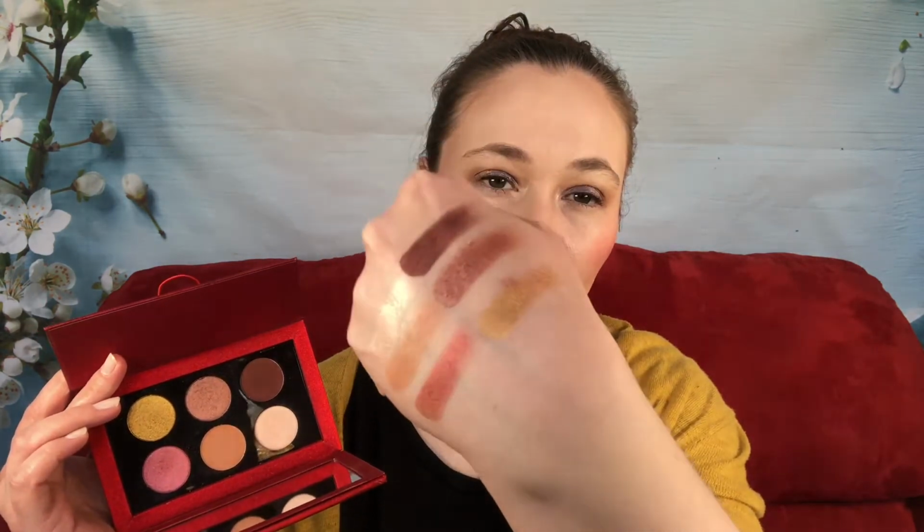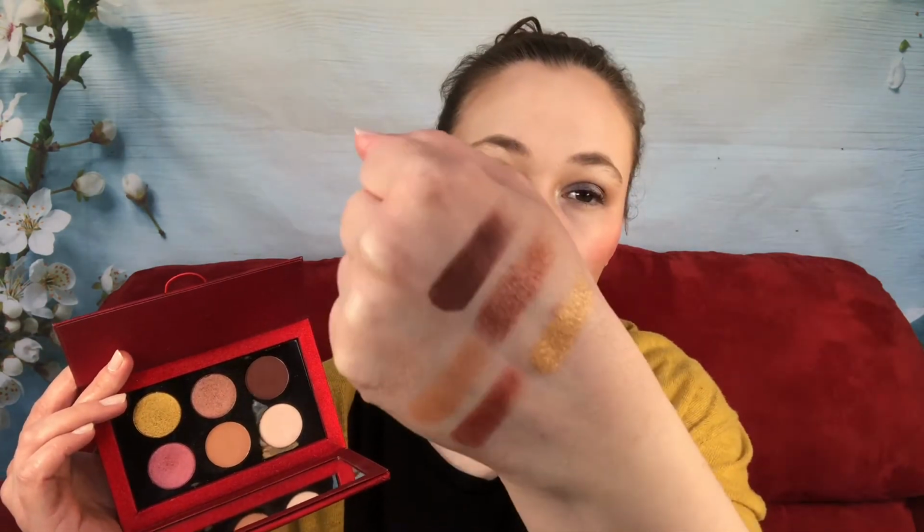I really love her foils and her shimmers. I mean, look at how beautiful they are. They really do pack on the lid and have an impact as well. So definitely really love this one as well.